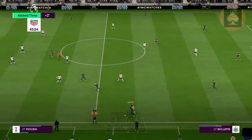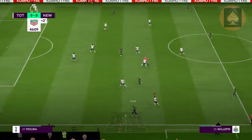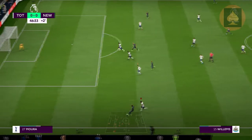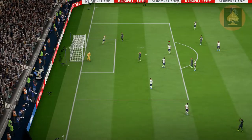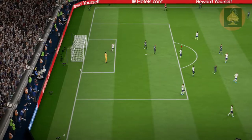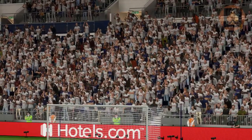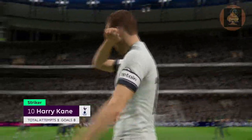The referee has indicated there will be another 2 minutes added on. Now, can he take them on? Delivered into the box. Well, we're halfway through, and we haven't yet got a goal to bring to you. 0-0 at half-time. Alan, your thoughts on Harry Kane's first-half performance?